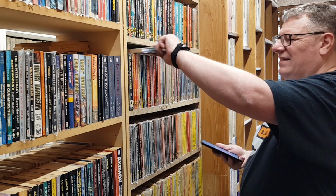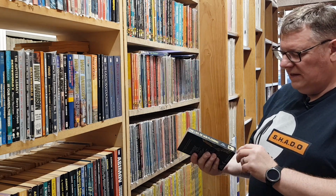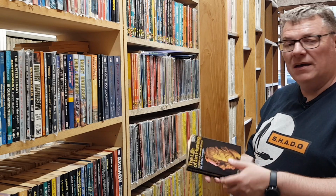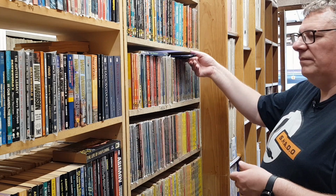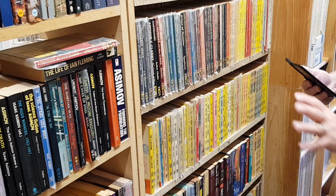Now this one here I did actually want to take a look at. This is The Life of Ian Fleming. Although it's an E, it's not actually the first, and I do have a copy of this, but it's not in the greatest of condition, so I am going to pick up an upgrade of that one while I'm here.